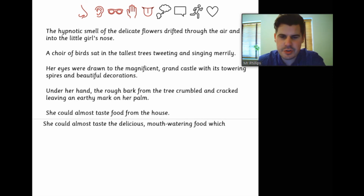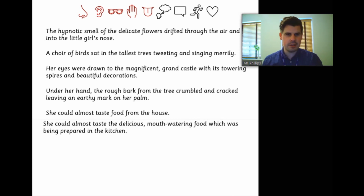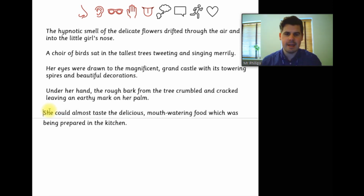Because if I say "which was drifting through the air", that doesn't make sense, because the food isn't drifting through the air. I want to say the smell was drifting through the air. She could almost taste delicious, mouth-watering food, which was being prepared in the kitchen. In the kitchen. Yeah, that's fine. She could almost taste the delicious, mouth-watering food which was being prepared in the kitchen.